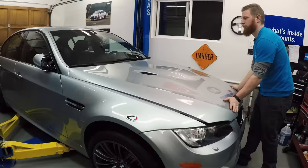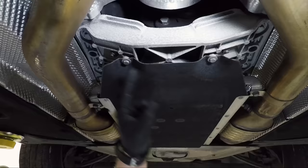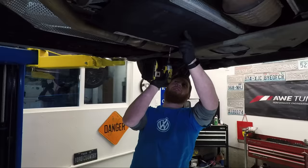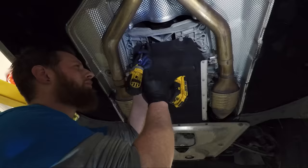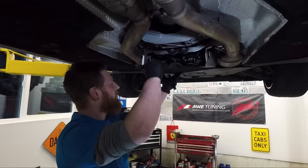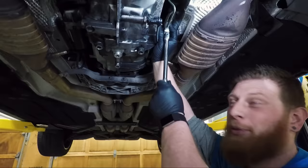Our M3 has a bit of a notchy shifting transmission. So to try to resolve that, we're simply going to change the fluid. We simply remove the four 10mm fasteners and the five 8mm fasteners to get the transmission cover out of the way. Quick tip, remove the fill plug first in case it's stripped or stuck or won't come out. You don't end up with a transmission that's out of fluid and no way to fill it again.